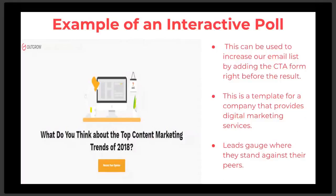Finding out where you stand against your peers has the prerequisite of your peers attempting that poll. Catch my drift? Let me move on to another interactive content type, which is e-commerce recommendation quizzes.